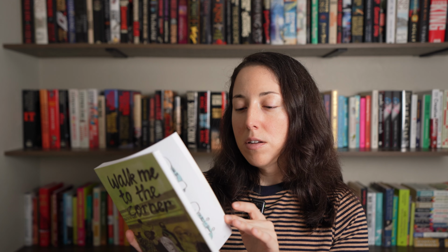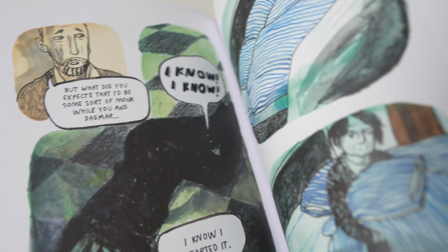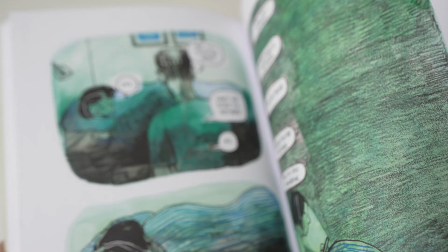Next is Walk Me to the Corner by Amélie Fremark. This one I picked up secondhand at Green Apple Books in San Francisco. So I took a chance on this one. I didn't know anything about the author. The price was good. I think the style is really interesting. There's a lot of big events that happen in this book that really caught me off guard. I had no idea that was included. I don't want to spoil it or give anything away, but if you've never heard of this book or illustrator, check it out. It is really interesting.